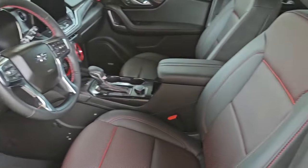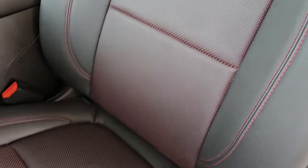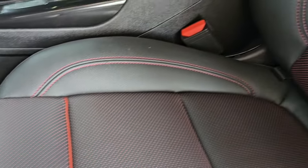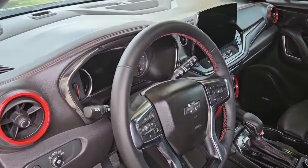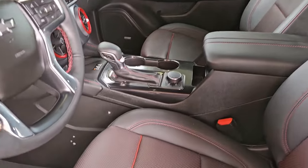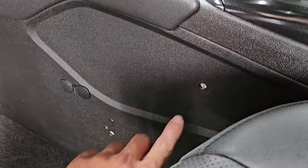Let's take a look at the driver's seat. Driver's seat's like brand new. Look at that. Very nice condition. It's got some red stitching. Looks super sharp. Perforated in the center. Looks amazing. Really nice look. Take a look at the dashboard. Steering wheel looks amazing. Super clean throughout. Very nice condition. Looks like they had something installed here on this piece. Has a couple little holes here. No big deal. We'll try to cover that up for you. But besides that, it looks amazing.